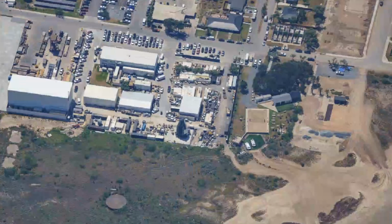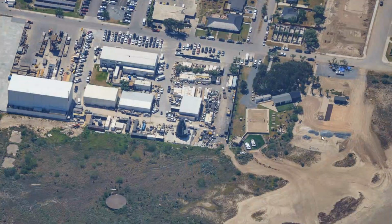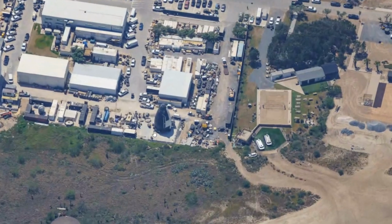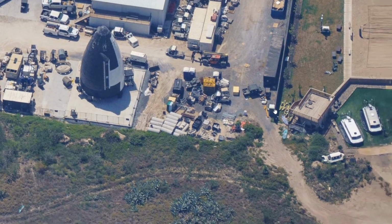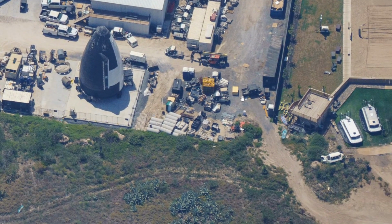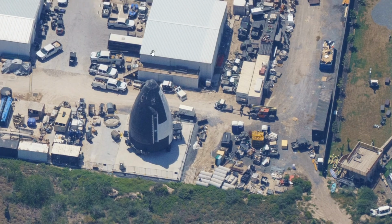But other than that, there's not much going on with that nose cone as of yesterday. It's just been painted over. They don't seem to be working on it, as far as I can tell. And now they have 2 hovercraft. Actually, I see 3 in that picture. Yep, 2 large ones and a small one. In a previous flyover, we saw one of these hovercrafts getting worked on in the vehicle maintenance building here.